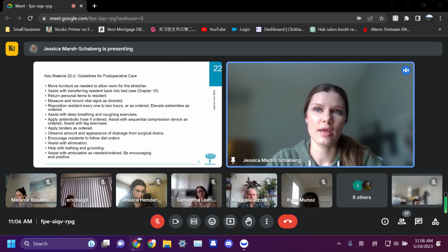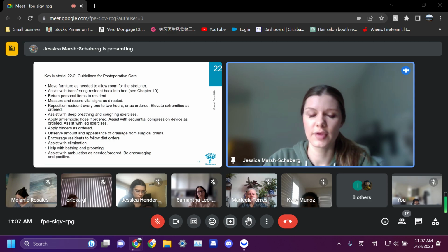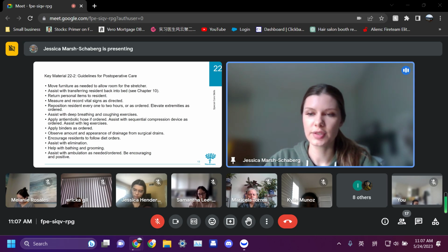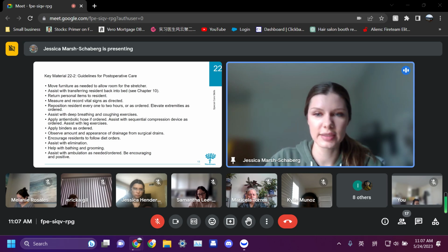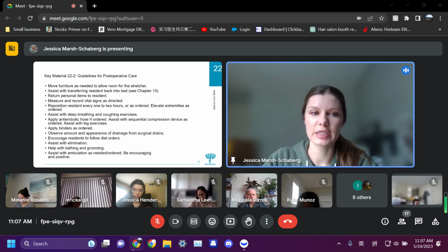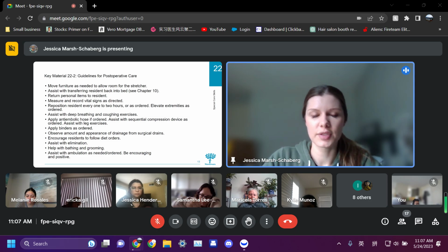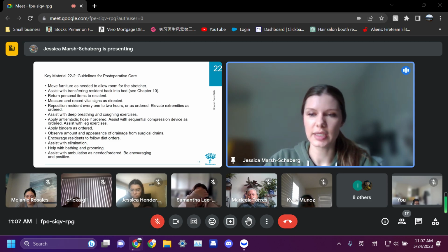In more of a long-term care or maybe skilled facility, usually you would see something more like TED hose or compression socks for that purpose. We would want to know what sort of surgical incision these residents have, if they have any drains, where those drains are, and what the drainage that's coming out looks like. We want to assist them with bathing, grooming, elimination, and if they have orders for ambulation or range of motion exercises. We also want to make sure to follow their dietary orders. Typically after surgery, people progress through a clear liquid diet, a full liquid diet, before they get back to eating regular solid food. So follow those diet orders in the care plan.